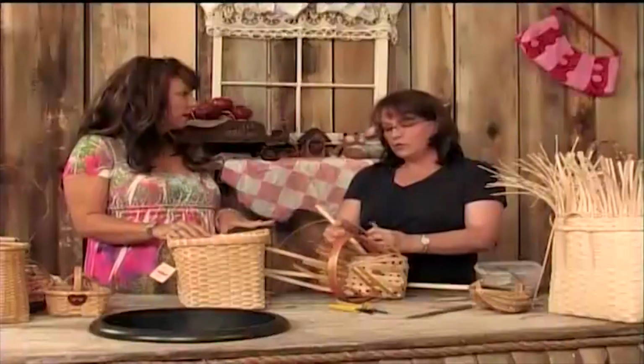So you really did chop down your own tree? Yes. With other women, but we all took turns chopping that tree down, and I do have pictures. So you actually cut your own wood for this basket.